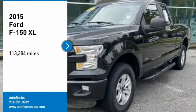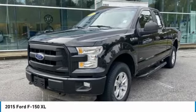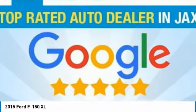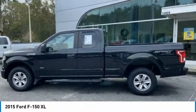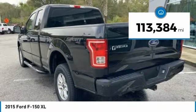Stop by and take a look at the 2015 F-150. A Ford F-150 knows how to handle any situation. It's built to follow orders, no whining. This vehicle has less than 115,000 miles.